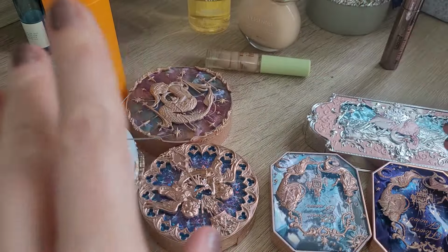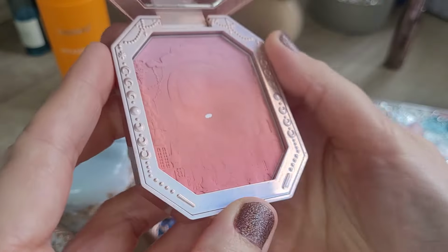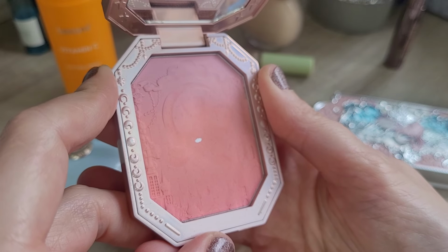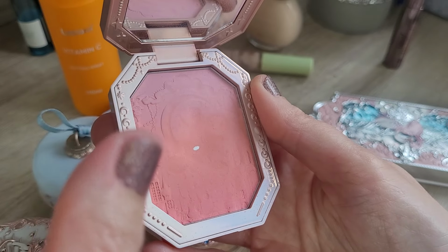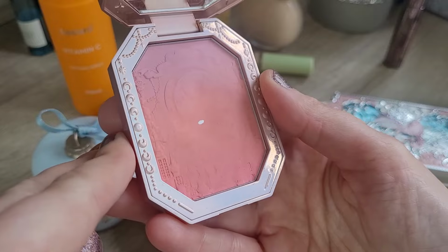Other things I've progressed. I actually realized only this morning, look at this, I hit a tiny pan on my blush. So we have now April. Actually, it's already the first week of April is already over. I'm really late filming this. So I used it for 3 months and 1 week, and we hit pan in the blush.